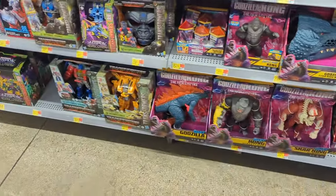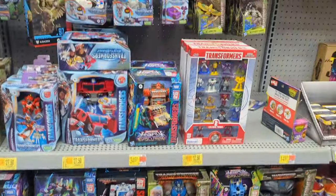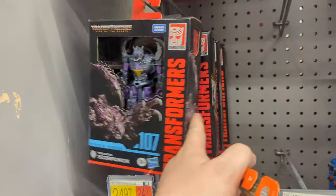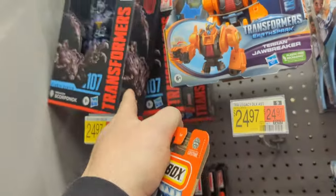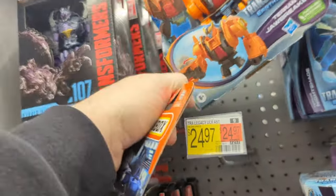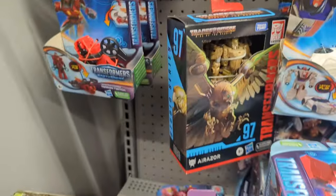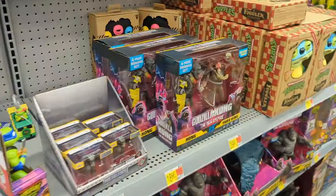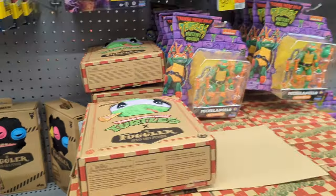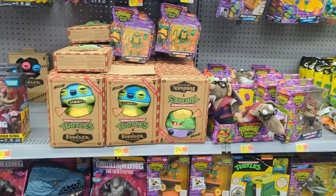Let's get into the Transformers part of toy hunting. We want Transformers, but not these Transformers. We want the new Transformers. Swerve, Pinok, that's actually new. Wow, they actually got a brand new Transformer. Swerve, Wheeljack, so they got Wheeljack too. Oh, cool. Okay, things are looking up. A new Fuggler. They don't have the '92 Turtles here though, like I did find in the prior video.